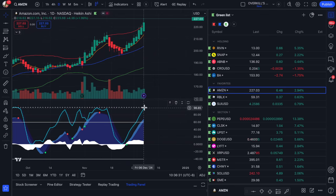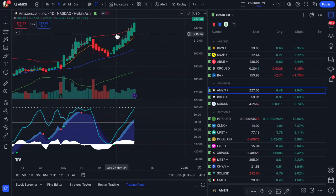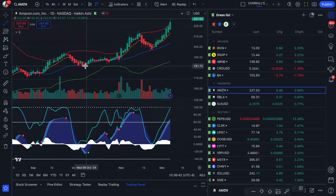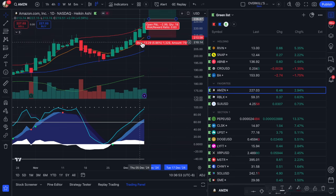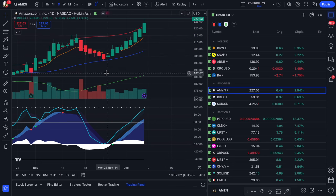Again, the stochastic is getting up there toward the white dotted line. So I think about taking some off the table here and then waiting until it pulls back either into the 9 EMA or back into the 30 EMA. Because again, it always retraces back to that moving average. And the further you get, you can see the separation right now on Amazon. It's sitting 5% off of the 9 day, right? That's like our weekly moving average. And it's sitting 10% off of the 30 day.